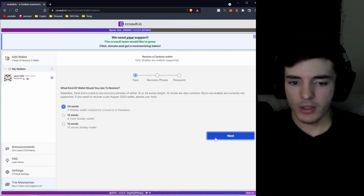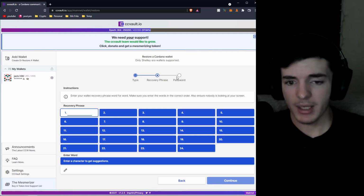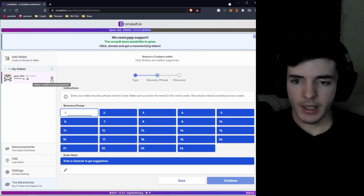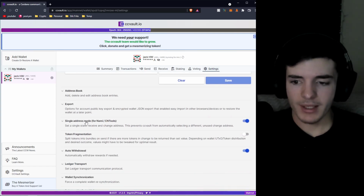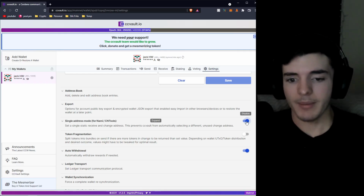But yeah, just put in your wallet, whatever it may be. And then once you have your wallet on the left-hand side here, you're going to have to type in a password similar to Nami and set up an account name. You're going to go over and click the cogwheel. After you click the cogwheel, there's a lot of options, but the only one we're really concerned with is single address mode. This makes it really easy for Nami, and this is what we're going to utilize on this wallet to make our wallet Nami compatible.